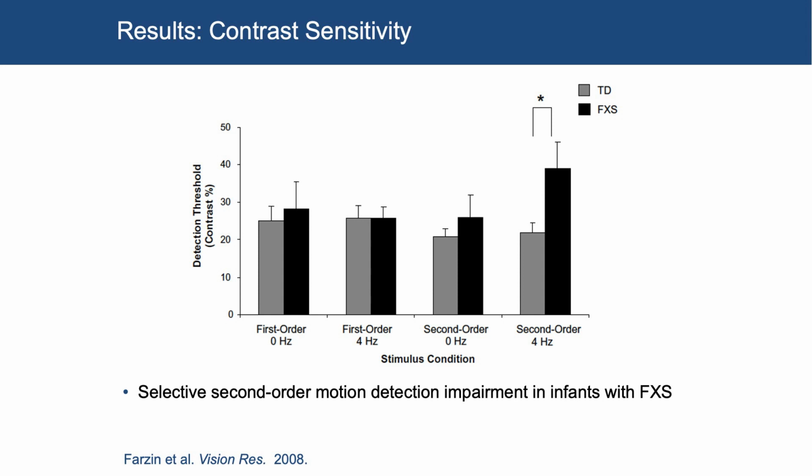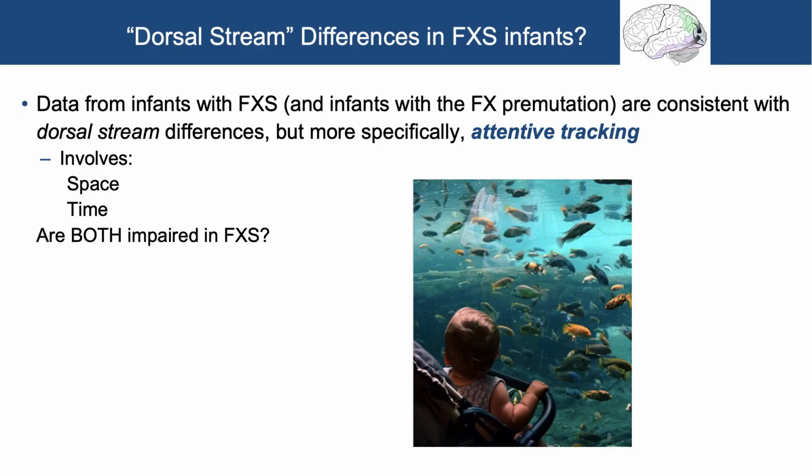So data from that showed us that, okay, that's consistent with a dorsal stream difference, but more specifically, this told us it was attentive tracking. And we knew that because that second order motion was the only time they had trouble with moving things. And if it was only just a very simple dorsal stream problem, then we should have seen differences on the luminance-defined moving stimuli too, and we didn't. So it was like taking these little paths and unpacking this puzzle. And we thought, okay, so if it's only the second order motion stimuli, this sounds like attentive tracking to us.